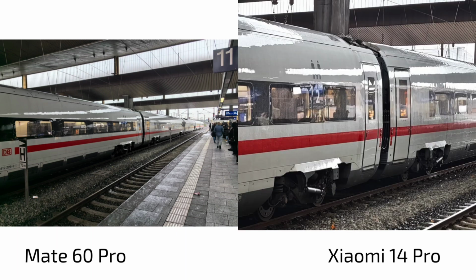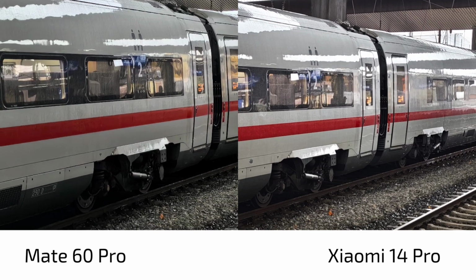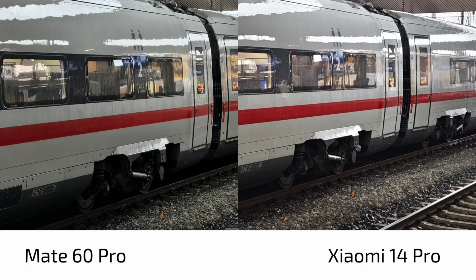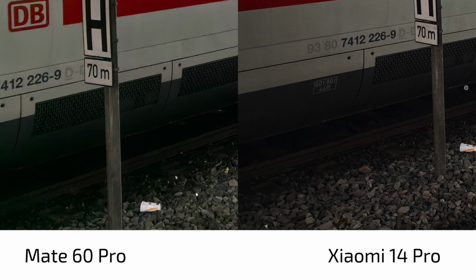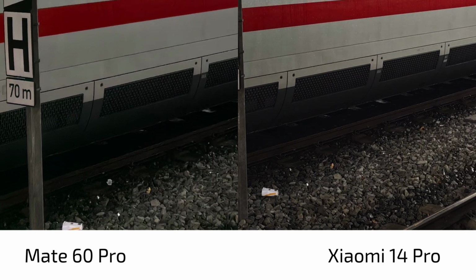Let's zoom in, pixel peep a little bit. What we can clearly see here is it's a bit soft on the Xiaomi 14 Pro here. Yes, we can see the raindrops a little bit more there. I think it's because of noise that we have on the Xiaomi 14 Pro. And I think also here the foreground is a bit black there on the Mate 60 Pro. And here we have it a little bit brighter, especially here in the corners. You can clearly see it. It appears to be a little bit brighter, where we can see the train tracks clearly on the Xiaomi 14 Pro.